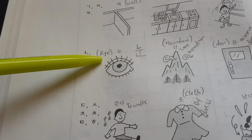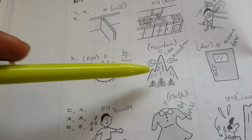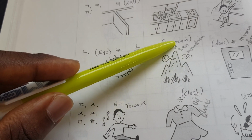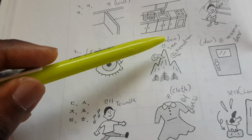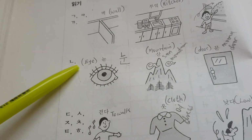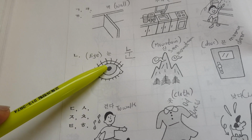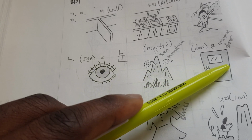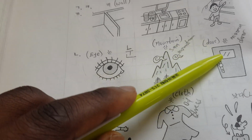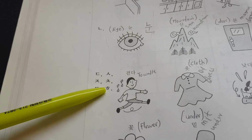Now the next one is noon. Noon, I or eyes. San, mountain. Moon. Remember here is noon, N-U-N. Sorry, I did not change it to English. Why this one is moon? M for mango. M-U-N. So this moon is for door. Your door. D-O-O-R. Okay.